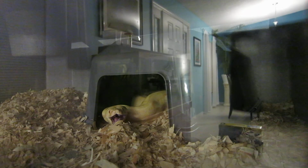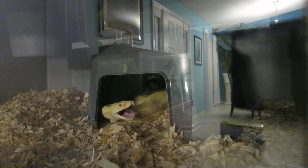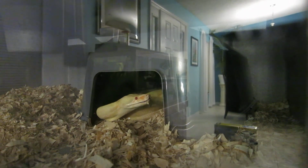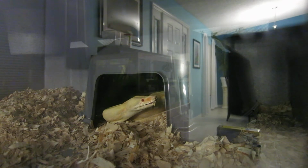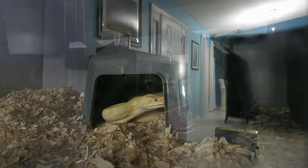She's just looking right at me. Huh. So she's still working that thing down. There we go. And she'll move her jaw around and yawn, and she'll be back to normal and move that big old lump down her body.